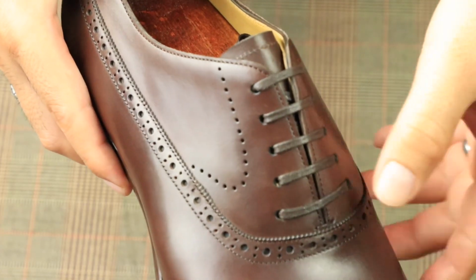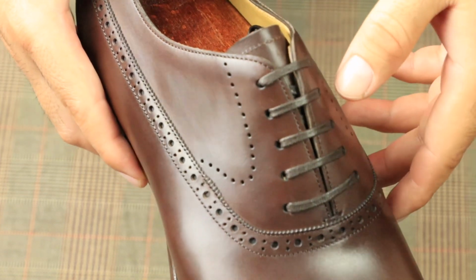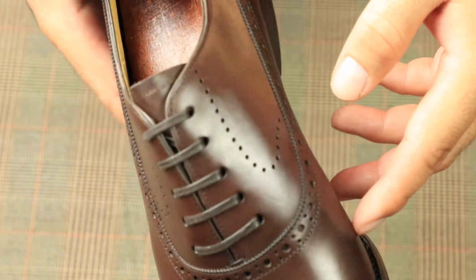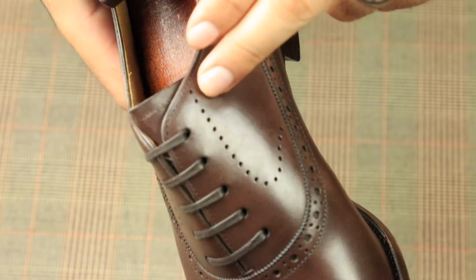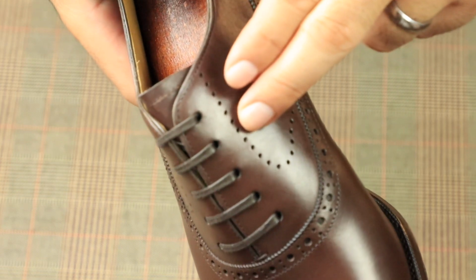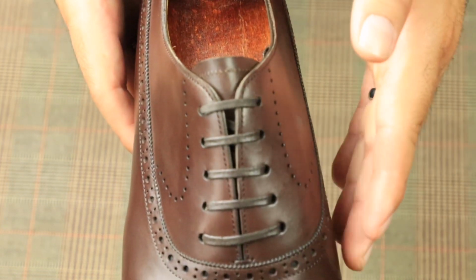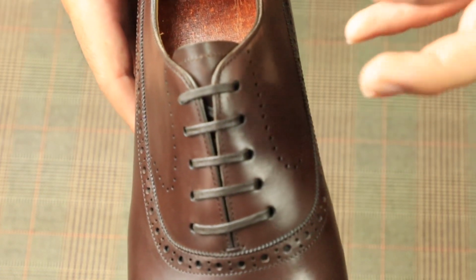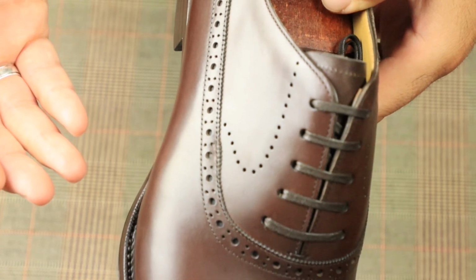Another detail I like right off the bat is the swan neck design. I know this is a common theme in a lot of the reviews, but I absolutely love the swan neck. And this one's unique. It's not sewn on, it's actually punched in right into the upper. So it's a pretty cool looking design. And I always think it adds a nice flair of elegance, and it's really aesthetically pleasing to look at.